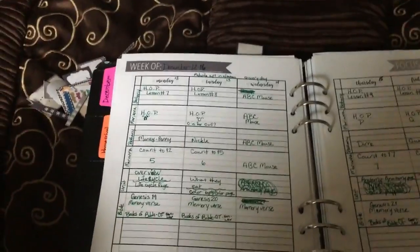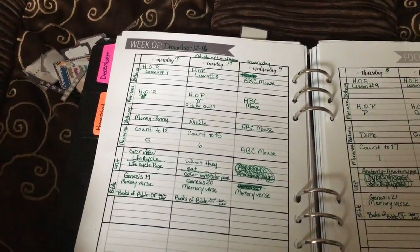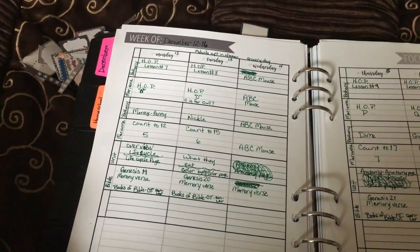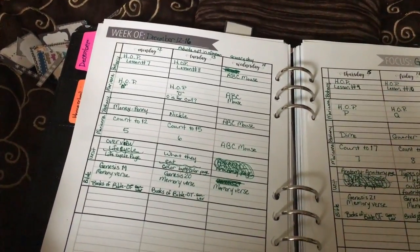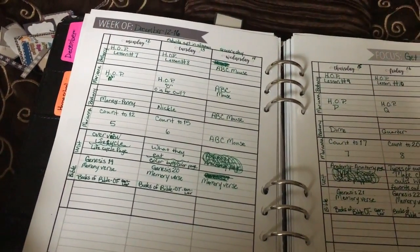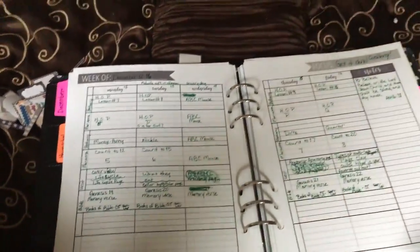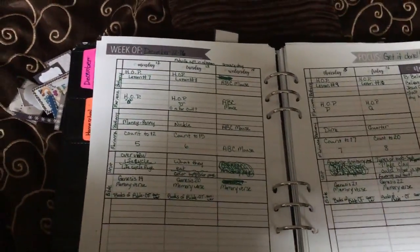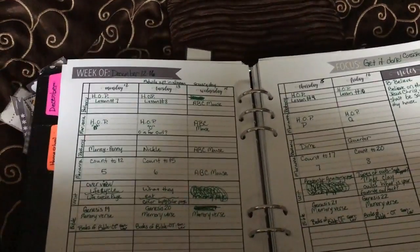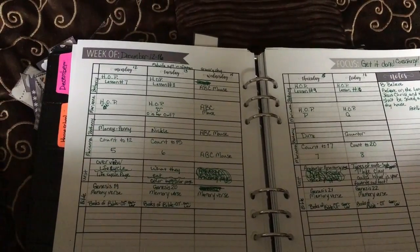Okay, now getting into our actual schedule. We're doing 4-day school weeks for the most part for several reasons. Number one, it's easier for me. Number two, it keeps their interest. And number three, it just so happens that there is always a day where we're gone for the better part of the day, and fitting a full day of homeschooling into it is just not working. So we're doing a 4-day week.